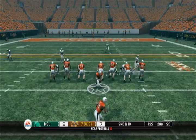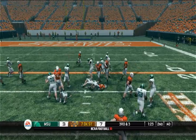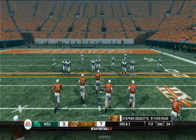Clayton lines up under center. Single backfield. Again with the run. He makes his way out to about the 25. A gain of 8 on the carry. And they'll look to convert here on another third down.